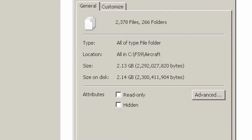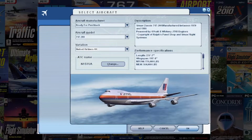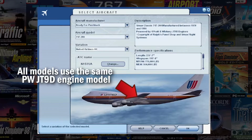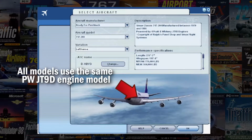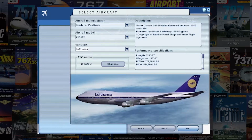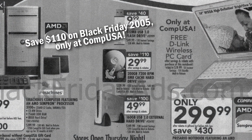Now, this would be somewhat forgivable if, for each texture version, there was a different model of 747 being used, such as the United one being equipped with JT9D Pratt & Whitney engines, and the Lufthansa one being equipped with higher thrust CF6-50 engines through GE, but that's just not the case. The whole thing just rather unnecessarily gobbles that precious hard disk space, which was so limited back in those days, and charges you money for doing so.